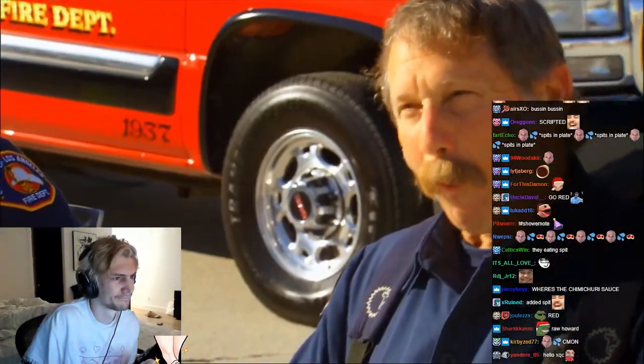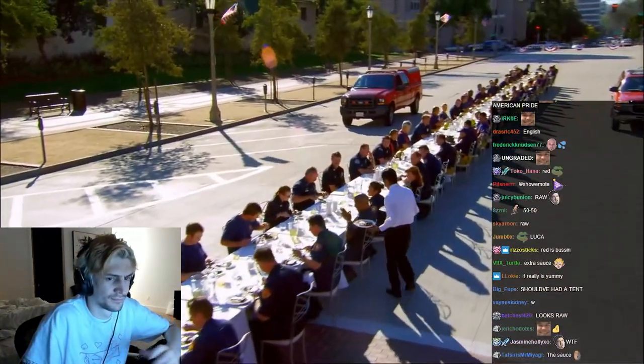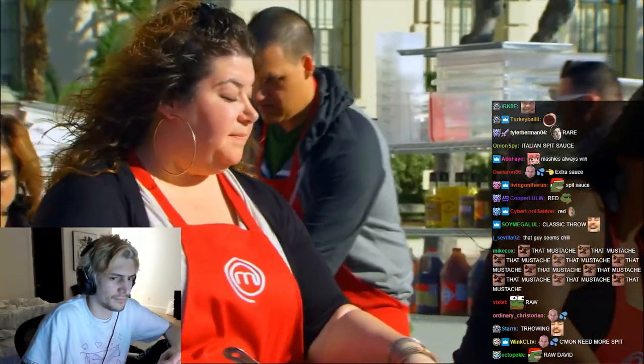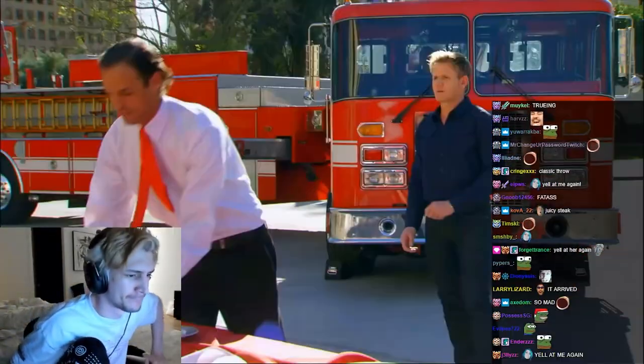Although the red team's steak is going down well with the firefighters, their lack of teamwork is slowing down their service, and the hungry guests are patiently waiting for their steak entrees to arrive. Keep moving, Chrissy. Over here, Chrissy. Behind me. Yell at me again. Please. Now we're talking right there. Yell at her. There was no steak on the plate. It don't matter, then move.